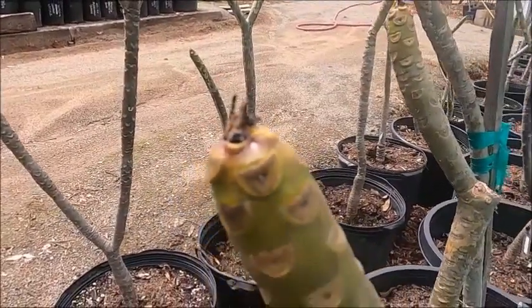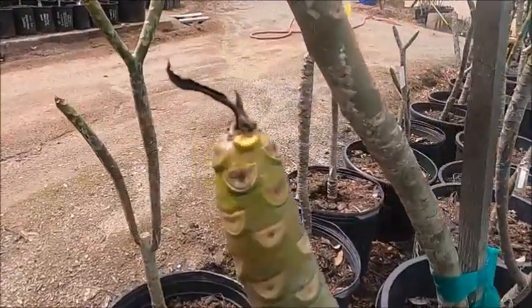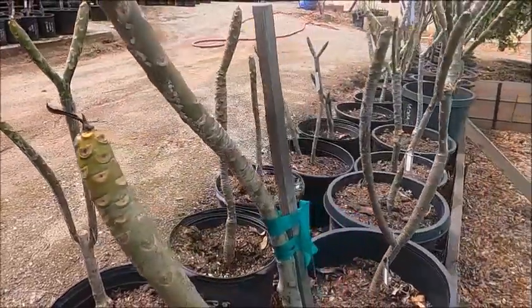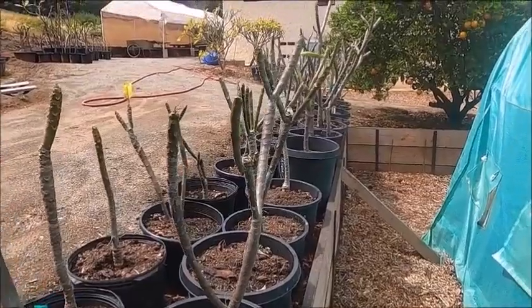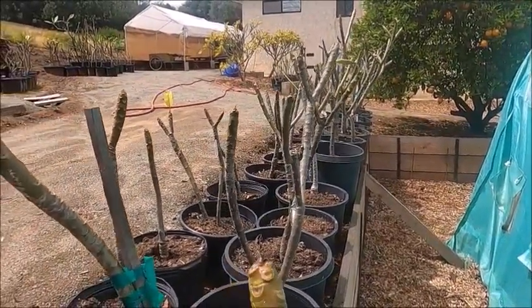So don't worry about that. New ones will come back. It does not hurt the plant. Obviously, I haven't taken them off. It's not a big deal. They'll fall off here real soon. And also, once blooms start coming out, you may see that again for young blooms as they start coming out, that they'll turn black because they've been sunburnt.